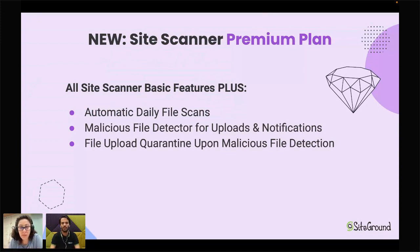So SiteScanner is a really useful tool in the toolbox that you can add to your website in order to make sure that you are protected, and you also get notifications when something bad happens, and you have the tools to clean things up, lock down your website, and fix the issue.